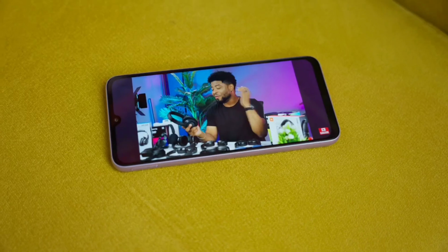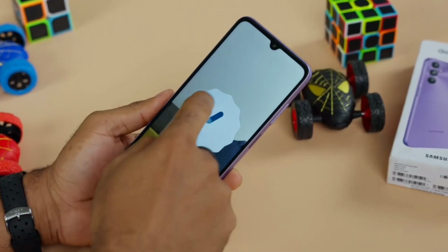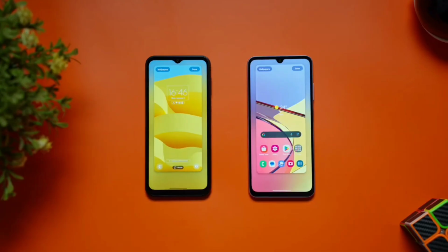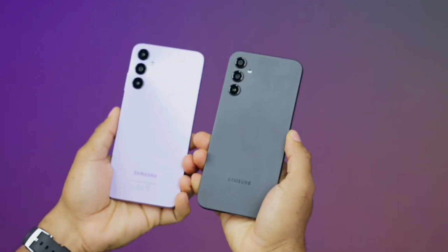But the truth is, if you want a better display, better processor, better battery, then you go with the A05s. But if you prioritize a better camera, decent charging, and a decent display, you go with the A14.